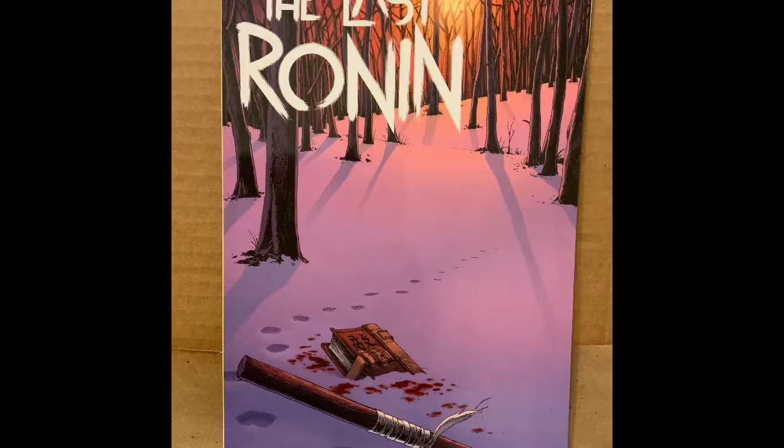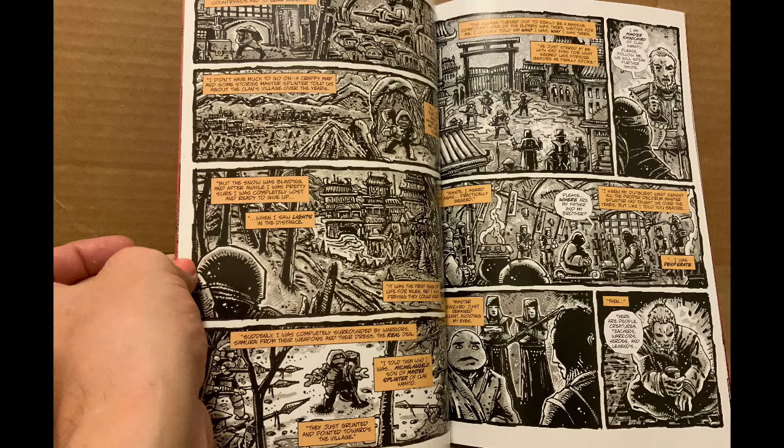Now let's move on to my favorite read of the week. My favorite read of the week, without a doubt, is the long-awaited new issue of The Last Ronin, the Teenage Mutant Ninja Turtles saga, story, whatever. I don't know how you say it. I'm not really a Turtles fan, to be honest with you, but I have been enjoying this series a lot, and I really do enjoy the old issues.